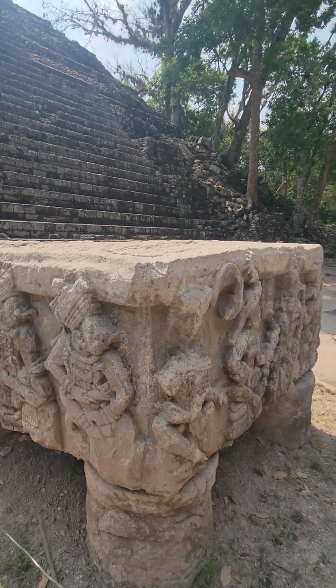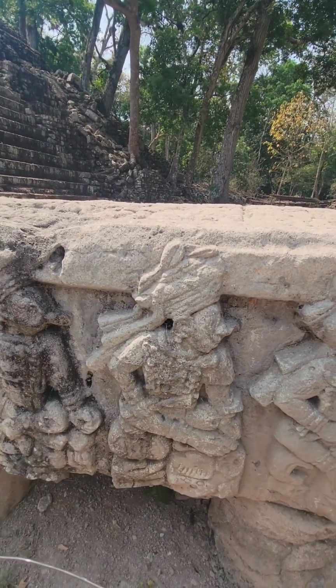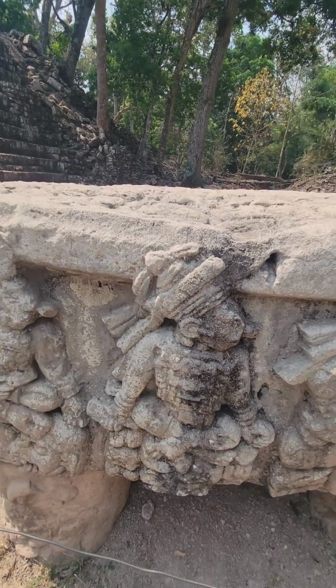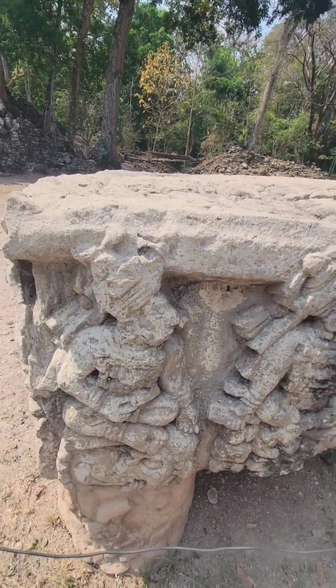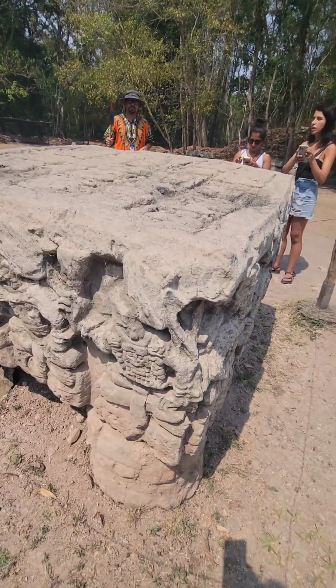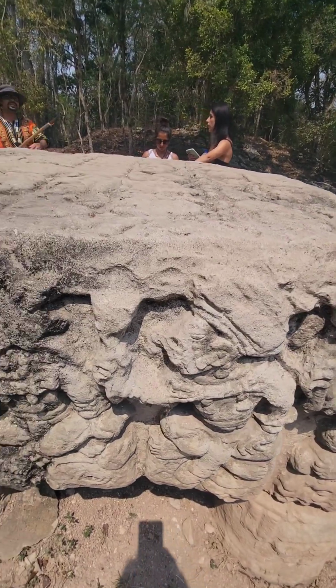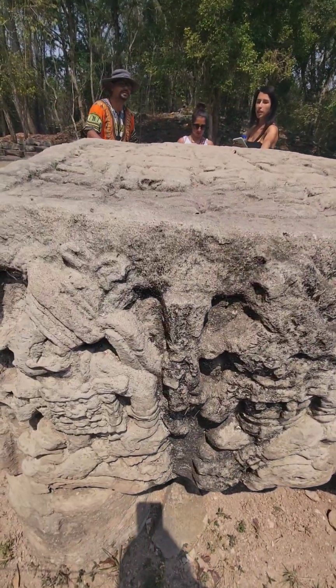Sorry, what's the number here? It's Maya 6 Caban 10 Mol, July 2nd, 763. These are all the kings. Gododu kings. This is the last king, Yax Pasaj, and the first king.